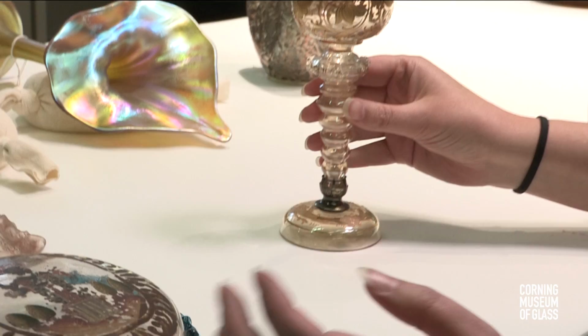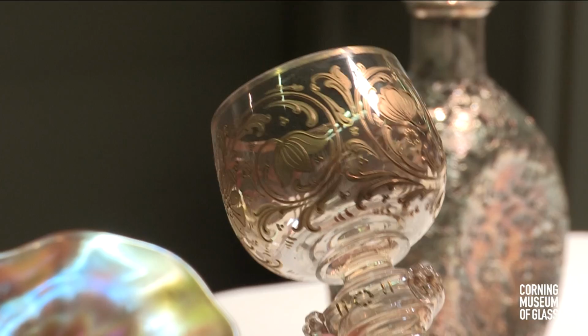So this goblet has some gilding on it. It's in fairly good condition, but some of the other gilded pieces that we see, and we can see here, there's a little bit of loss of gilding in there. I don't know if you can see that.